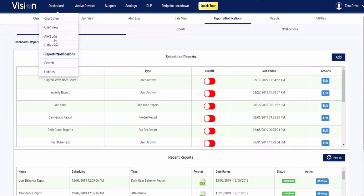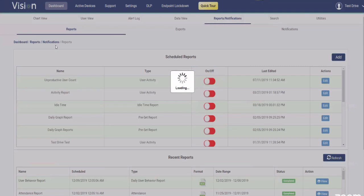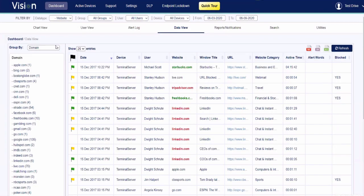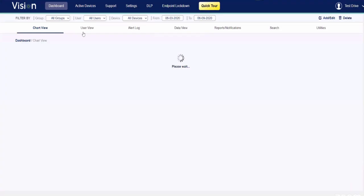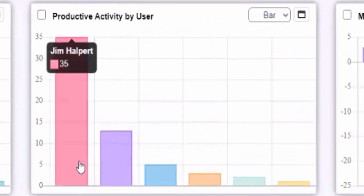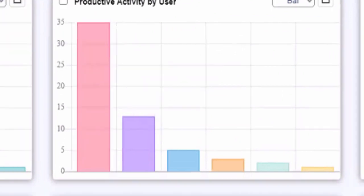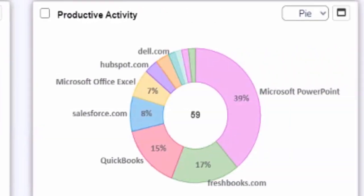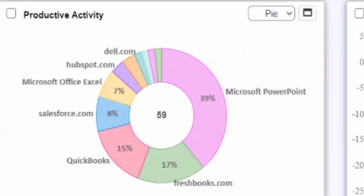On the dashboard, we also have data view. So looking at the data view quickly, you can determine a particular application that was used. Or you can even go back to the chart view and look at a summary for managers to look at. This will give you a quick view. Any of these charts are live, so you can have a click through. You can add a chart. We start with the productivity ones as a default, but you can change and add as you please.